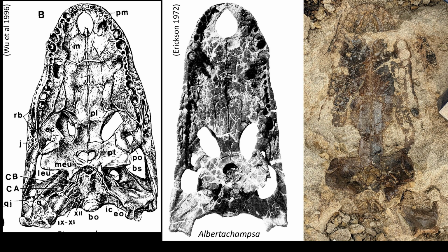So if you're down in the Judith, there's a couple of different options, maybe. One is called Albertachampsa. So it has a fairly short face, and this was described in 1972. And then also it's been suggested that there may be some Stangerochampsa also in this formation. Although generally speaking, Stangerochampsa comes from later in time. It comes about 70 million years ago, whereas Albertachampsa is about 76. So our specimen is from 76 million years ago. So you'd say it's probably Albertachampsa.